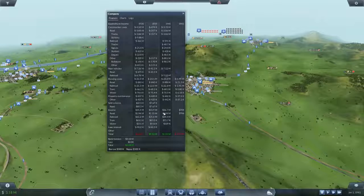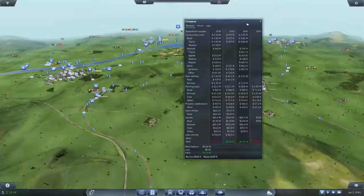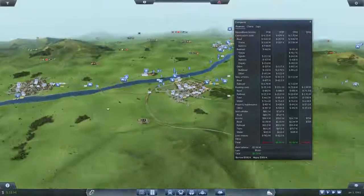So income last year, 36.7 million. That's the best result we've seen so far. Road is down a bit. Rail is the bulk of it. Tram went up a bit. Our ship's going down. Interesting, I'm not quite sure what's going on there.